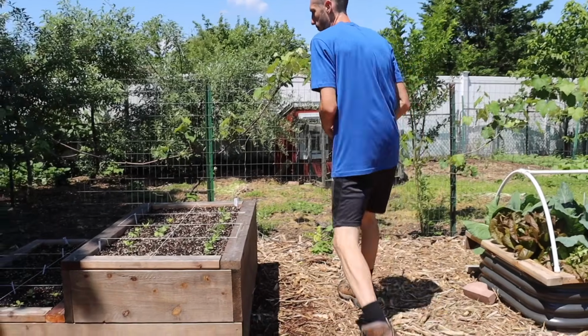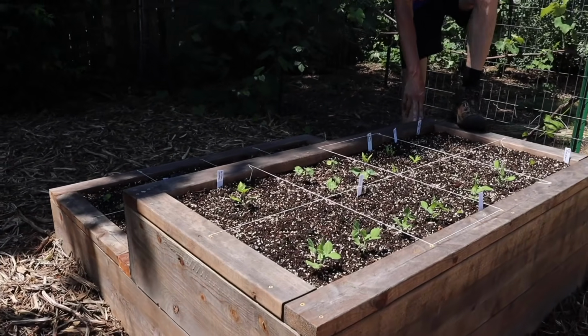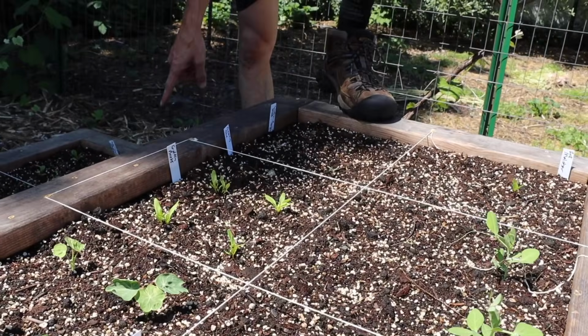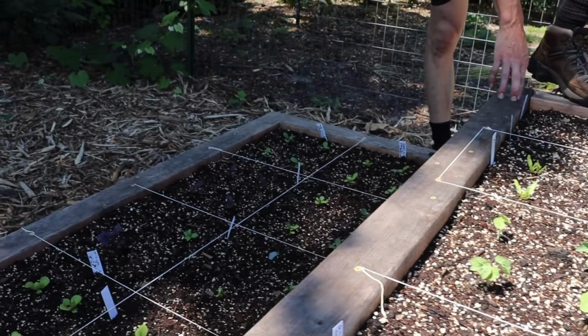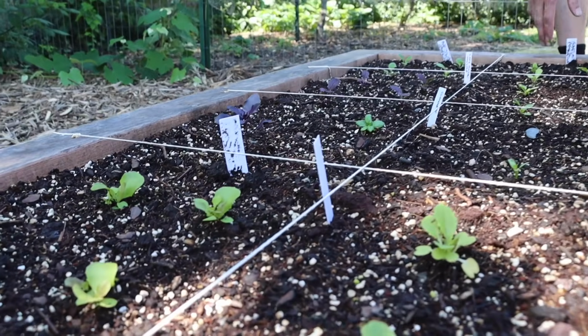Then in this section right here, we've got the terrace bed that I just built. So this is all planted out. Things are doing really well. You'll notice this section gets more shade than some of the other sections. So we've made sure we've planted knowing that. So things are looking beautiful.